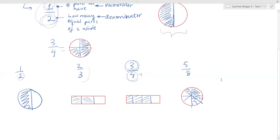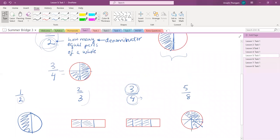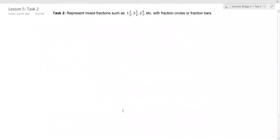Okay. How's everyone on these fractions? Was the review easy? You guys all remember fractions? Are we all set? Okay. Yeah. All right. So let's move on to task 2. Now you have mixed fractions and you have to represent them with fraction bars.